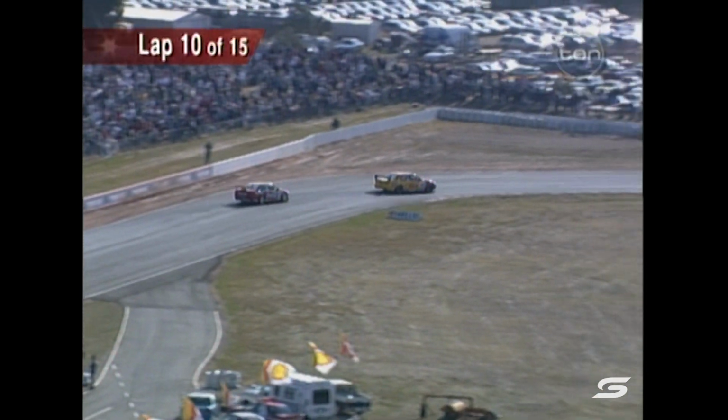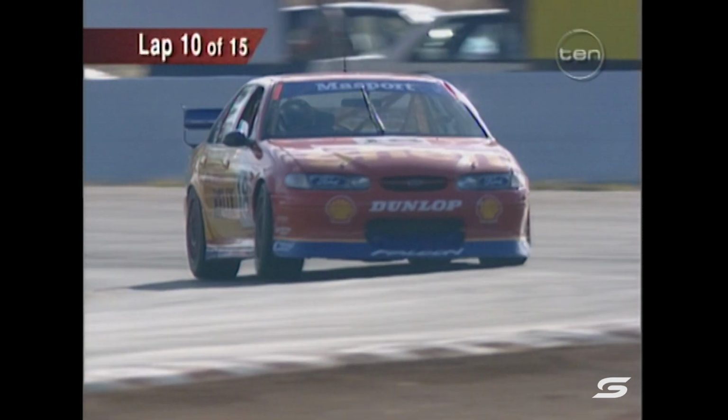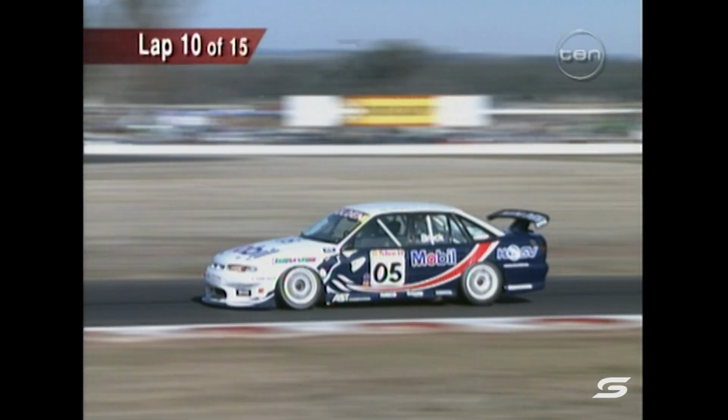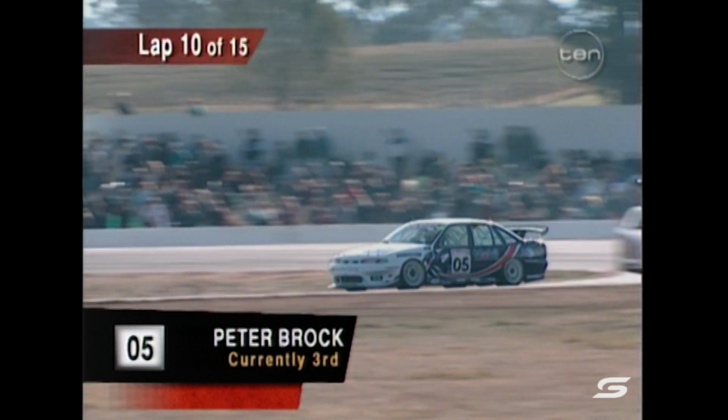And John Bowe battling with this handling imbalance in the Shell Falcon. It's been a typically gritty performance from the '95 champion, just hanging on by his fingernails and keeping that points championship ticking over. 3rd position at the moment, the 05 Mobil HRT car, Peter Brock. That's exactly where he finished in the first race, and he's looking pretty good for this one in the second.